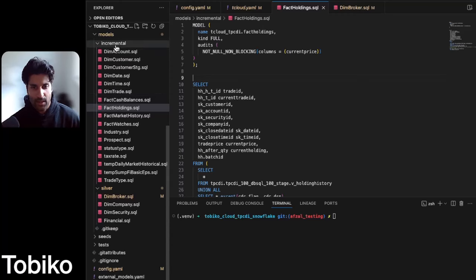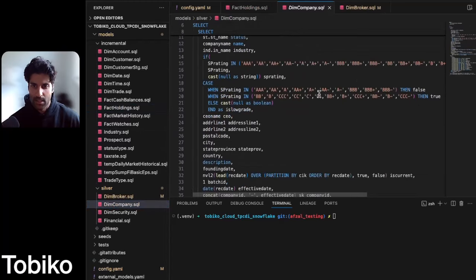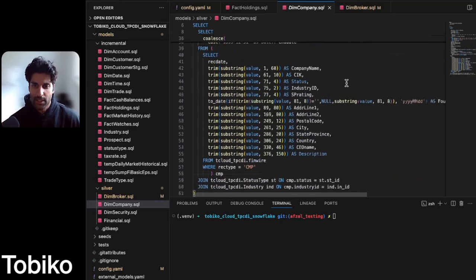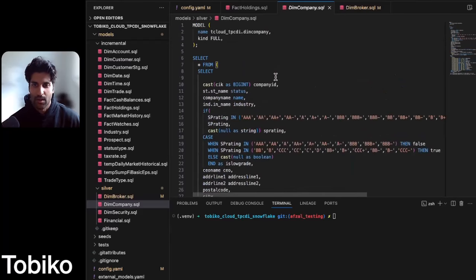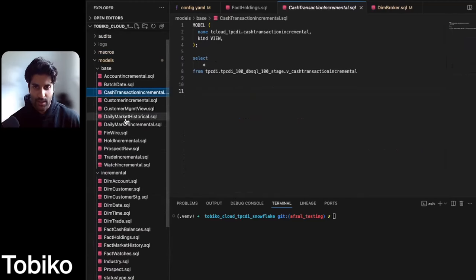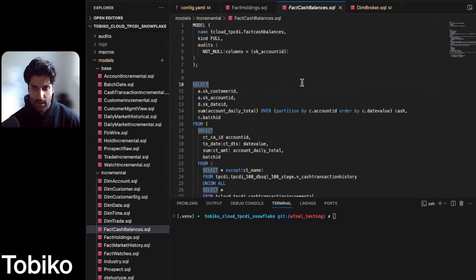A few other things I want to highlight here is, again, we're working with several models here. We're doing some transformations. If I go into the silver layer, you can see some of the other transformations we're doing here. We have some window functions. We're cleaning up some data. We're categorizing data. We have some aggregations in here as well. So if I go into one of our cash transaction models, for example, here we have some balances, really trying to take some real life examples as part of the data set.